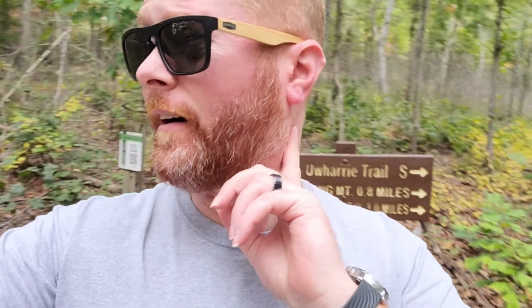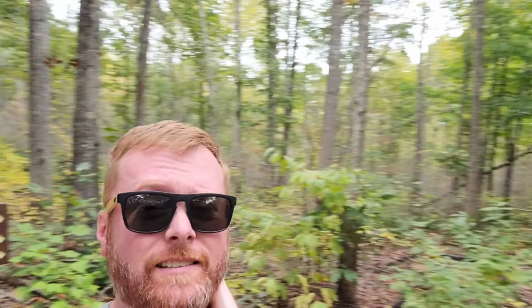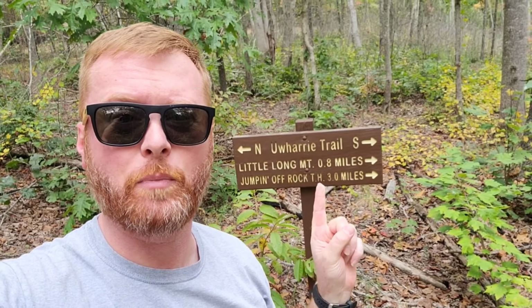All right, so made a little detour. I saw the leaves turning on the trees and wanted to see what it looks like from the top of Little Long Mountain. So about to hit this trailhead here. It's 0.8 miles out, 0.8 miles back, so 1.6 miles, not far. Should be there shortly. Trailhead's that way. Let's see what we can see.